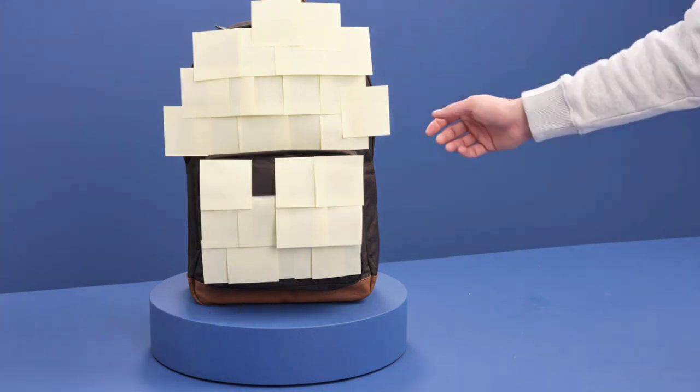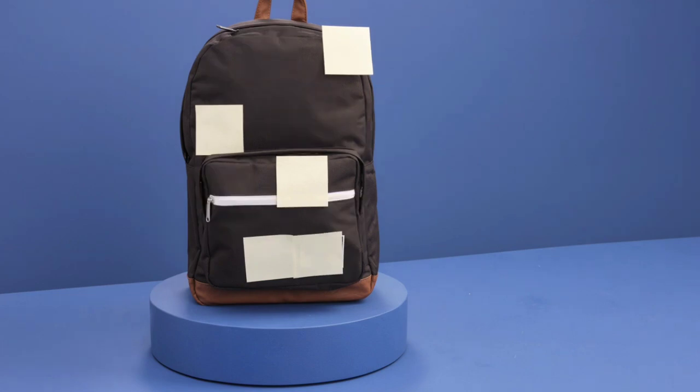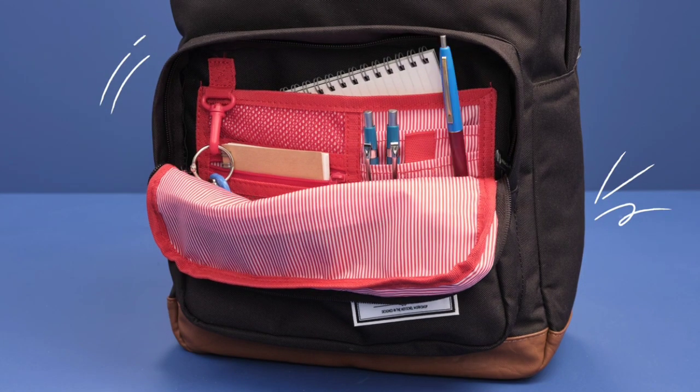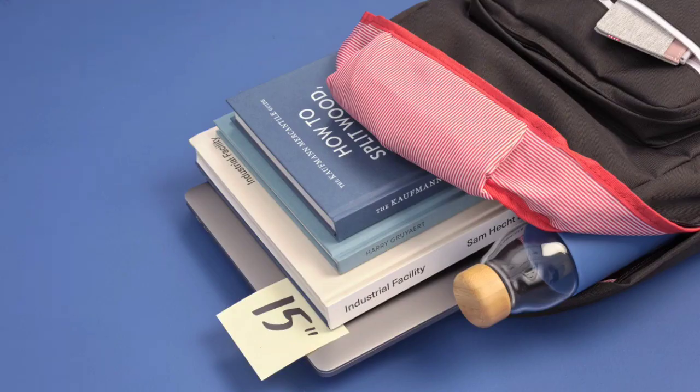Herschel Pop Quiz Backpack, the best student laptop backpack. The Herschel Pop Quiz Backpack is clearly designed with students in mind. It has a simple style and reasonable price, but comes with enough storage and features to meet your daily needs. It has a padded laptop sleeve with fleece lining to keep your computer safe.